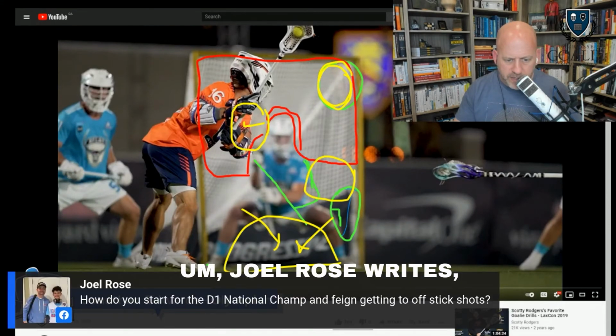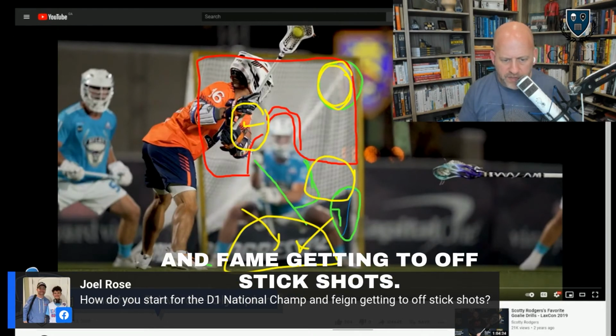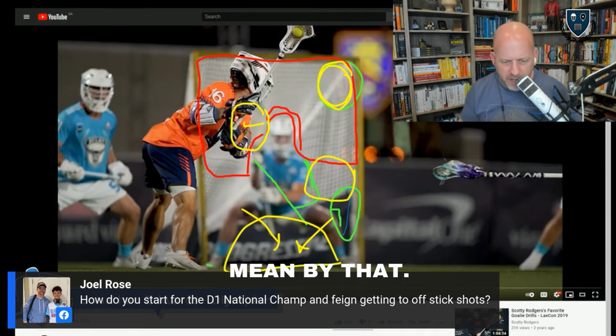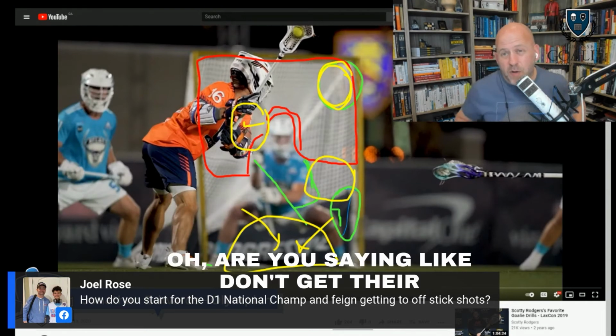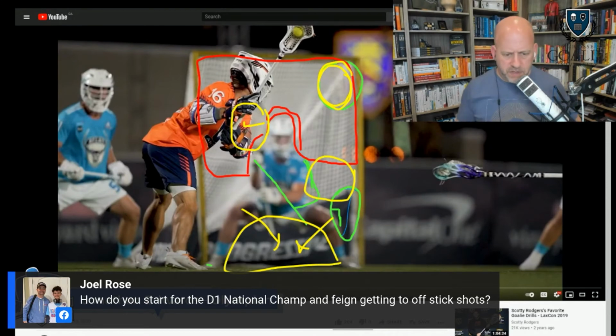Joel Rose writes, how do you start for the D1 national champ and feign getting to off-stick shots? Can you retype that? I don't fully get what you mean by that. How do you start for the D1 national champ and feign getting to off-stick? Oh, are you saying like don't get there properly? Like I think of feign like it's on purpose. Sid Karma, thank you, sir.